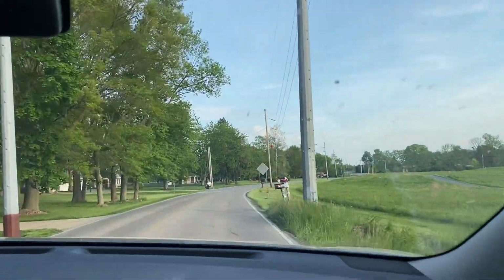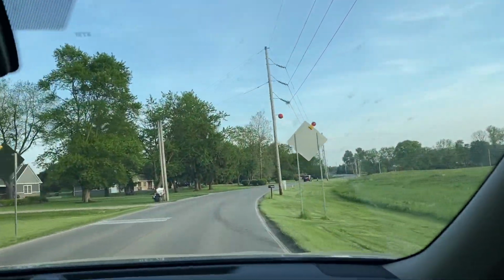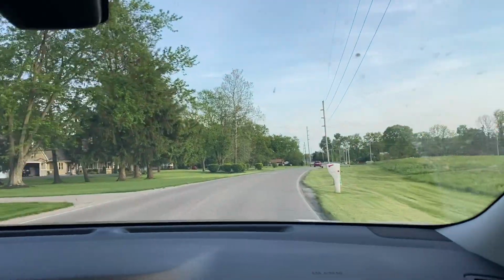In 1 mile at the roundabout, take the second exit onto North Franklin Street. Thank you, Siri.